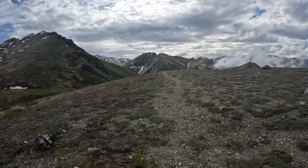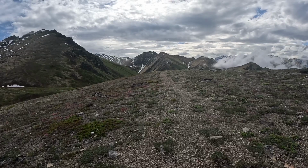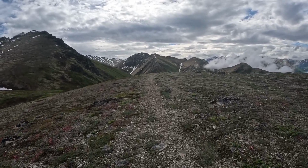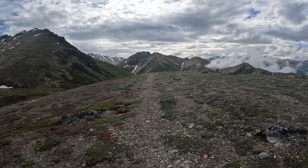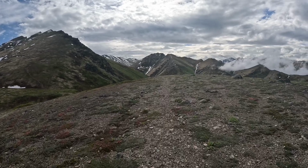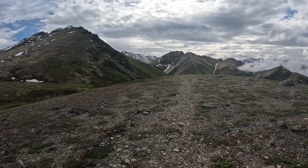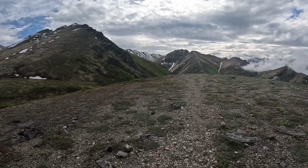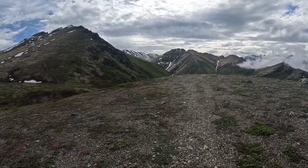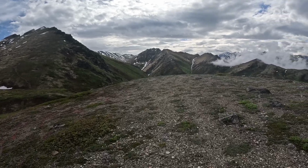It's been pretty wet the last week or so, and I'm actually surprised at how dry it is back here. But it's got some good drainage, so makes sense. But we're getting right over to the edge here. So this is just kind of the view that you'll end up with. But yeah, I might try to go up a little bit of the blacktails. I'm not 100% sure. We'll see. All right.